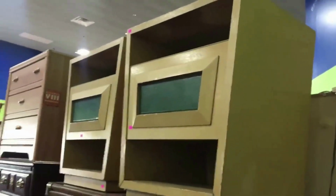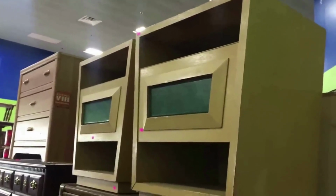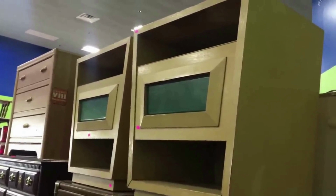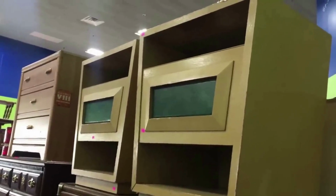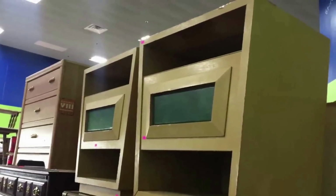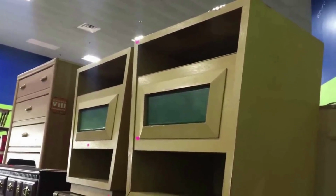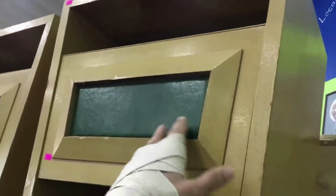Oh my goodness, everybody. I hope you can see these. I'm flipping out. These are classic late 1940s end tables, or possibly nightstands, maybe double nightstands, or end tables. Oh my goodness, they're blonde. They have this dark green faux leather here in the center.